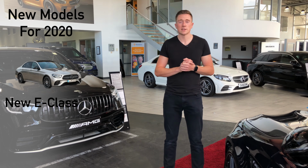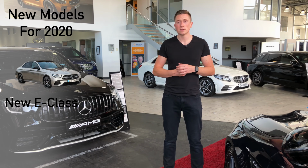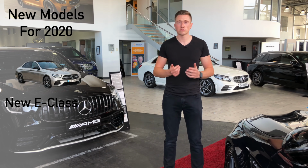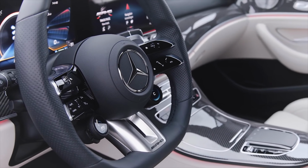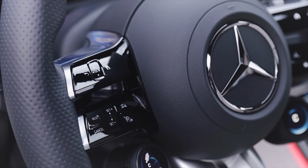But the E-Class is the heart of the Mercedes-Benz brand, with 14 million E-Classes delivered since 1946. It's an extremely popular model. It'll have a few new looks on the outside and of course the inside, but the main thing I've noticed is the steering wheel. It's got a twin spoke design, which I think looks quite good.